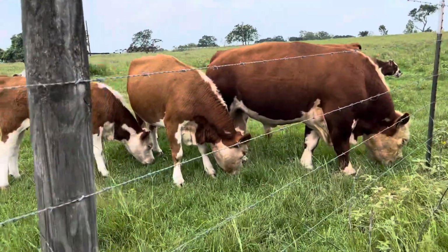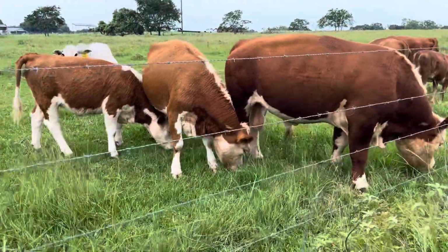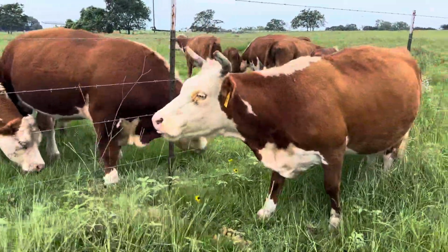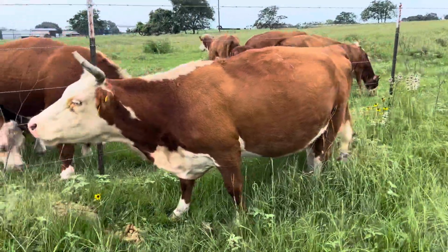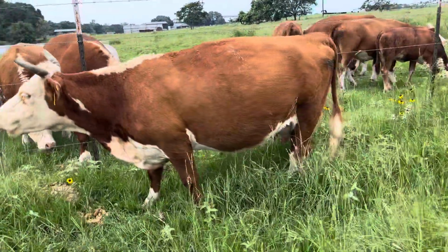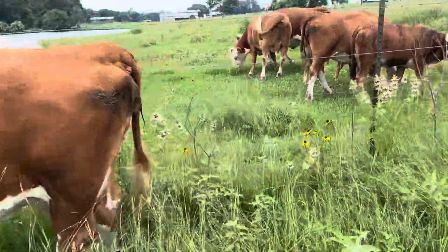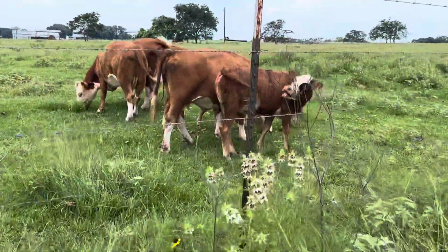Well, they all turned out pretty nice. I'm happy. Pretty soon, by the time we reach the end of June, I believe at least I'm gonna get about 5 or 6 calf coming up.